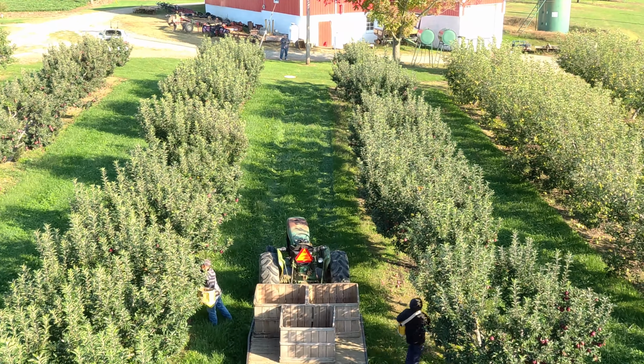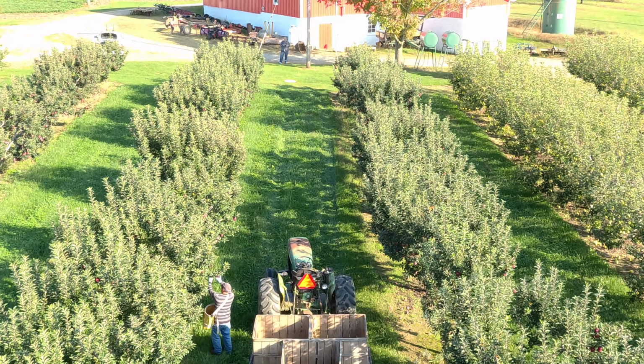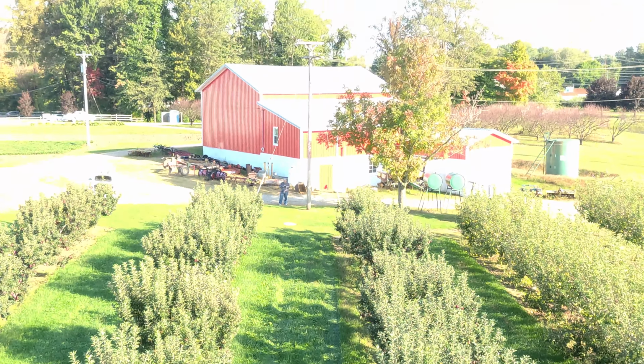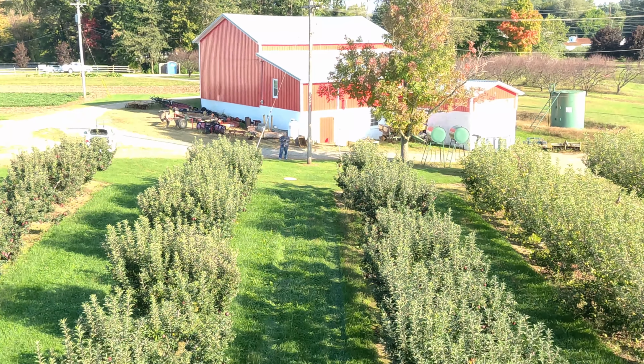In the distance there, you see me at the end of the aisle watching them, and we're just getting ready now to wrap up the shoot. So we're heading back and getting ready to land.